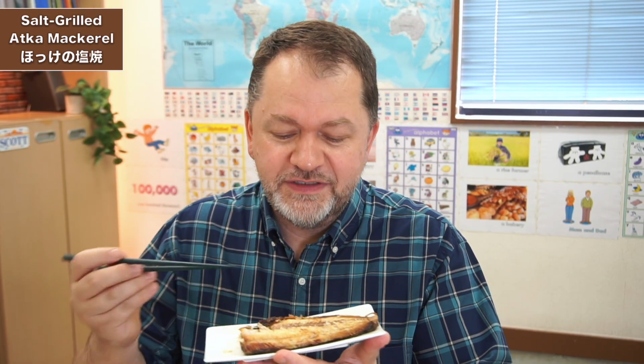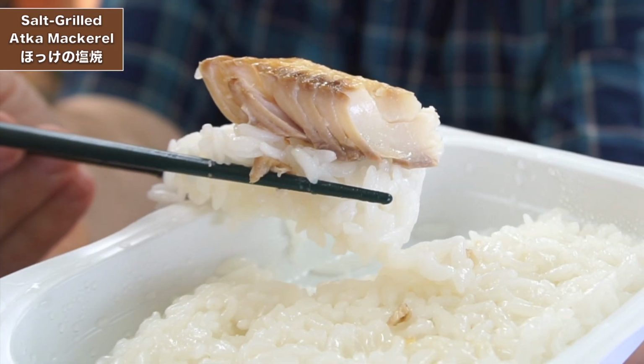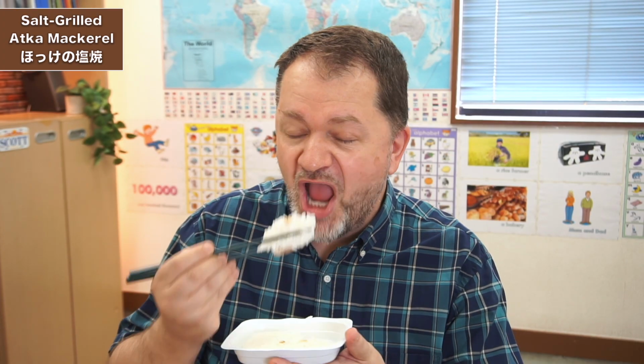So this fish, Hokke, is often associated with middle-aged men going to the izakaya, which is kind of like the pub, and having this with sake or beer. This is the classic izakaya fish. And they just dump it on the table and everyone just kind of digs in. So let's try it with some rice.